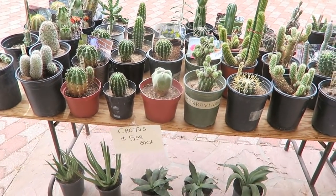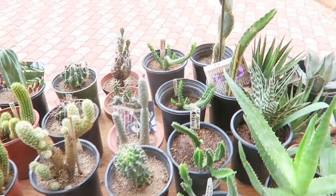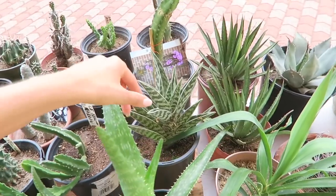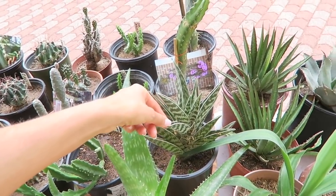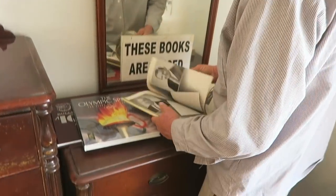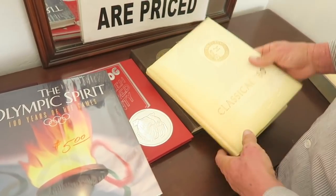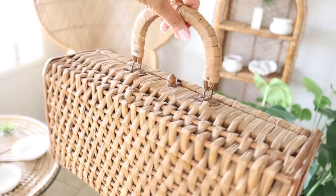Look at this. Cactus, $5 each. Oh, look at that little, I think they call it a partridge aloe. I was trying to see if I could find the owner because I saw their surname here, so I was seeing if there were old yearbooks. Graduated from 1960. Alright, we just got home.